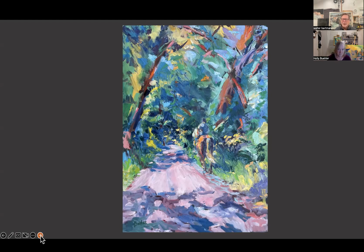Do you want to speak about your design sense at all? Well, I know you always need to lead into where you want to go in a painting. This one, it's a road. The viewer is looking on the trail, and I love the shadowing of the trees and everything.